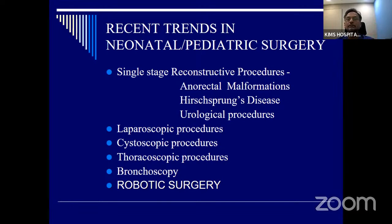Foreign bodies are really rare, but they can be there in the neonatal age group as well. But especially for us, in a case of tracheoesophageal fistula, we are able to do bronchoscopy, identify where the fistula is, and then proceed accordingly. Sometimes there will be double fistulas, an upper pouch fistula and a lower pouch fistula. This can be diagnosed beforehand if you have a bronchoscopy in hand.